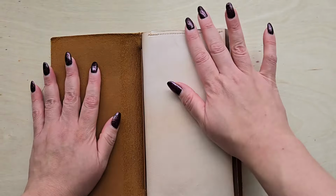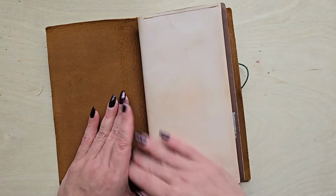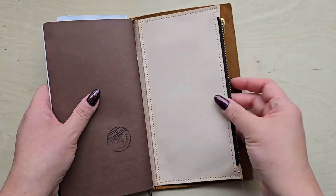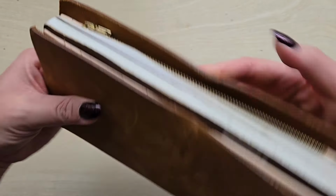That's the other thing, you could get a lighter plastic one, but I just love the look of the leather, and it ages so well. Like I said, I've had this for a couple years and it just looks really well lived in and loved, and that's kind of the point with these. So yeah, definitely check that one out.